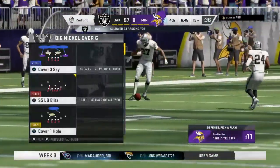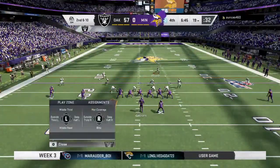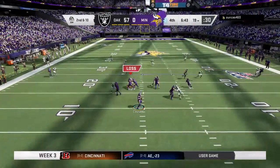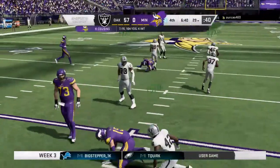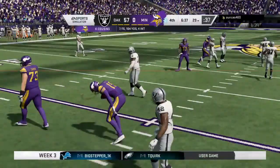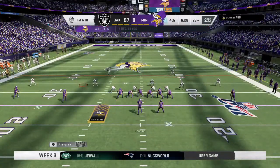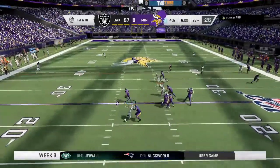Another incompletion. You know, it's a wonder he's still moving around back there the number of times he's been sacked. Yeah, he's staying out there, isn't he? And you don't think about it much in a game like this, but he's showing incredible leadership. Still competing, still fighting, not taking himself out of a ball game that appears lost. 10 yards, and it's good for a Viking 1st down. Cousins now just 7 of 15 so far, but he's got a 1st and 10.